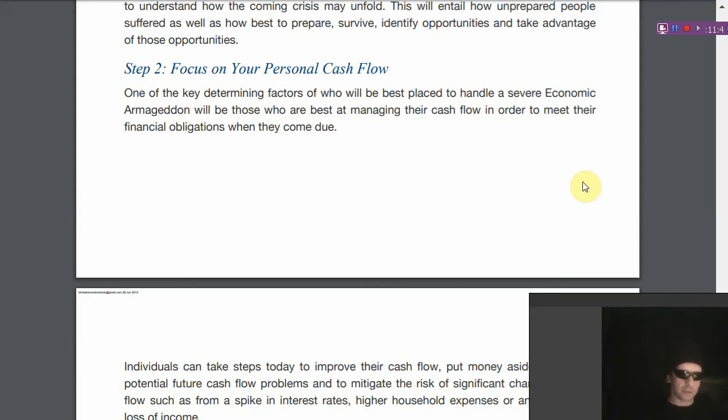And a small snippet. Step 2, focus on your personal cash flow. One of the key determining factors. Now we give a little bit of economic, financial, banking, geopolitical information on this channel, as it helps people not be screwed by the stock market, for instance. Because I used to be a day trader, although I'm not licensed to give you investment advice. So don't treat anything we say as investment advice.